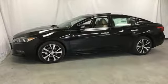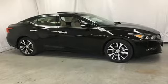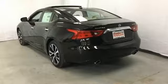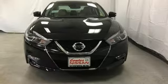It also has a suite of convenience and safety features to ensure driving confidence, including Bluetooth, voice recognition for audio and navigation, and a hands-free text messaging assistant. The advanced Drive Assist display and Nissan Connect with navigation keeps you in the know. Engineered for both enthusiast and economist alike, this Maxima is ready to exhilarate.